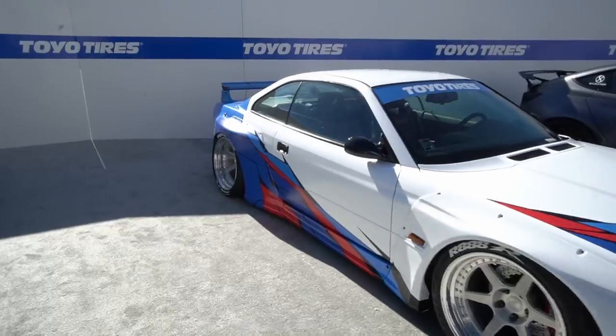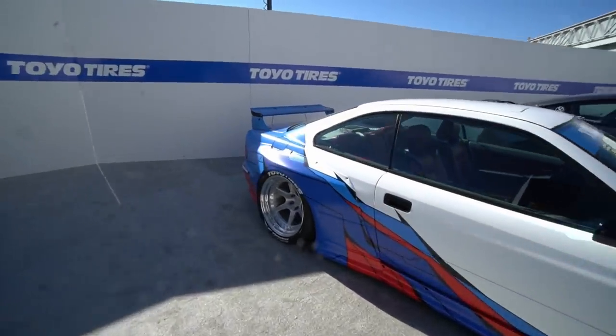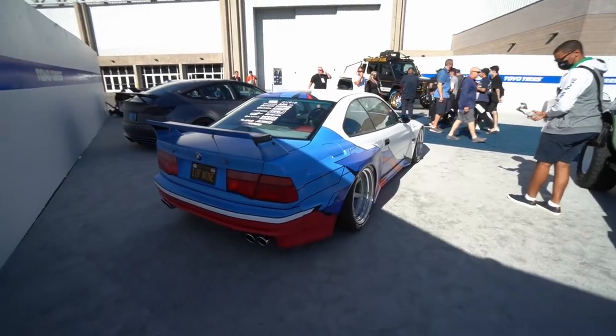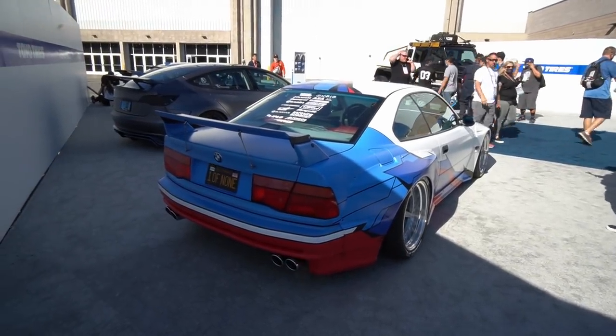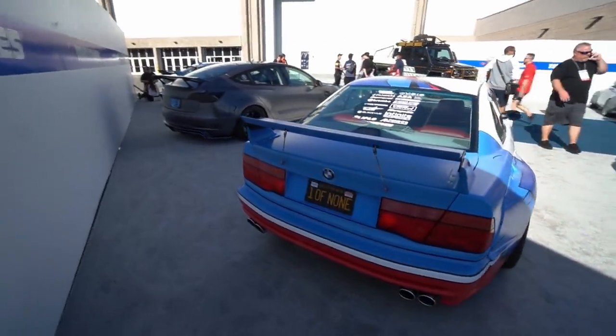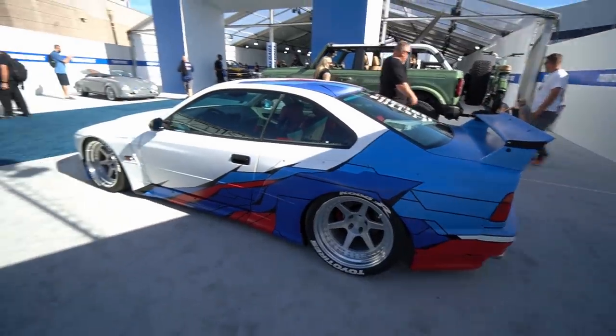It's an E31 850i, I believe. It's the V12 variation. This is apparently the world's first Pandem wide body kit for this car. And it looks so outrageous that I now want to buy one of these just so I can wide body. It just looks absolutely phenomenal, guys.